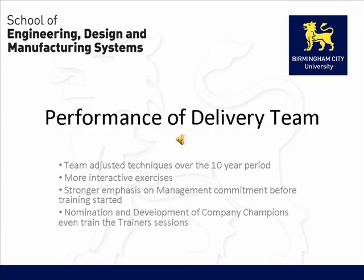Over this long period of time, 10 years, the team actually delivering the training was modifying its performance itself, doing the continuous improvement. And particular things stood out as being positive to maintain the improvement that we could see in the companies. Developing interactive exercises that demonstrated the lean tools in the training area was certainly one of the success areas. Getting to management and making their commitment really visible before we even started the training also helped the performance. And finally, setting up company champions so that even when the trainers weren't there, they could take on the role of facilitating meetings and improvement activities.